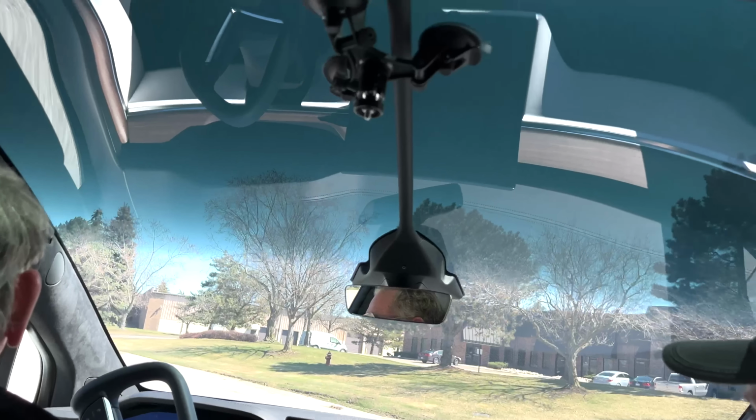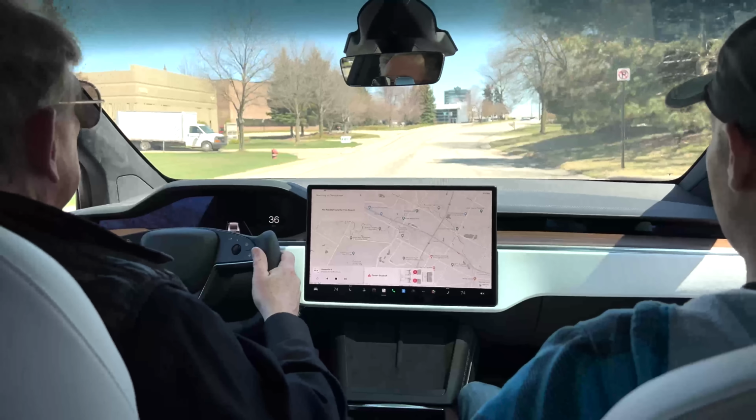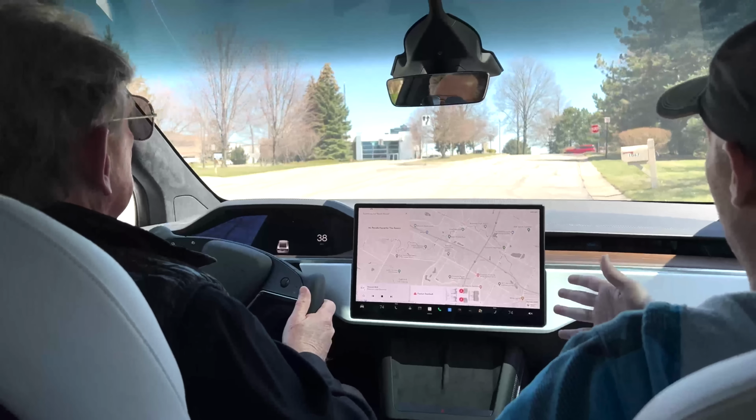So does it have Ludicrous as well, or is it just Insane and then goes to track mode? Or is Insane the fastest, and then it has Sport mode below that, and then Chill mode below that.